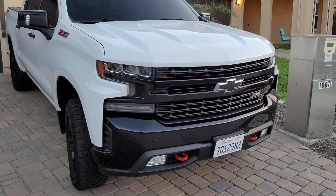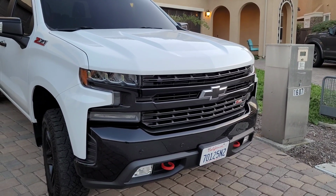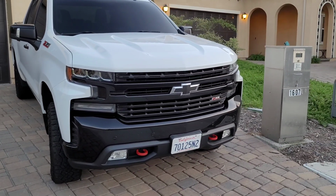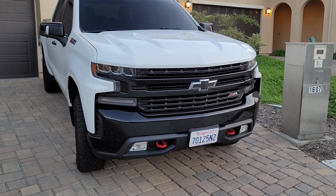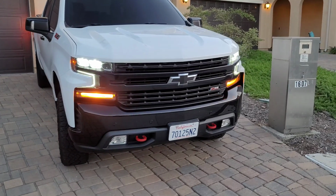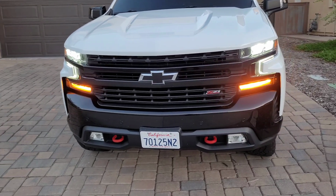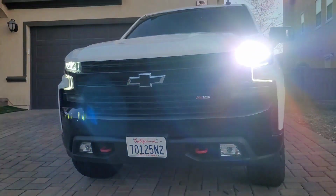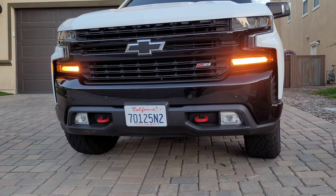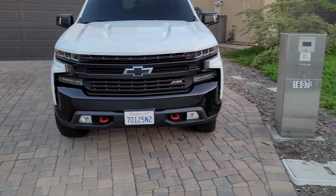Another upgrade that I did to the exterior, which I don't understand, GM put LED lighting all over this vehicle, except for in the turn signals. Why would you put halogen bulbs in the turn signals when everything else is LED? So I have the LASFIT turn signals. As you can see, the amber, they're super bright, way brighter than the factory halogen bulbs, and much more crisp, and gives it that really high-end look.